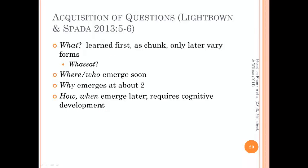Questions are also very complex in English. So what is learned first? JP, as you noticed, learned what's that, so that we identify things. Where and who then emerge very quickly. Why emerges at about 2, and everything is why. And that's very useful. It drives parents nuts sometimes, but why gets a response from adults.